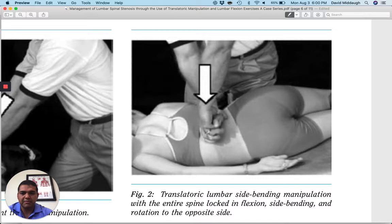I thought that was interesting. But the therapist is pressing into side bending in a manipulative manner. So potentially they're getting joint cavitations here, but they're freeing up stiff joints is pretty much what it is.